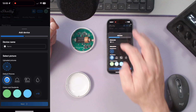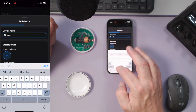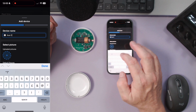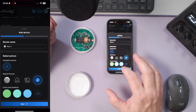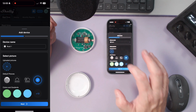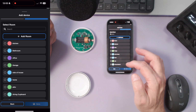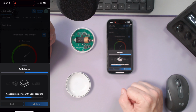So resume inclusion. Give it a device name. We'll call this Flood 1 for now. We can obviously give it a more descriptive name when we actually install it, where we're going to install it. We'll give it a nice water drop icon, and it's going to ask us where we're going to install it. Well, this one is going in the attic, so we will save that.